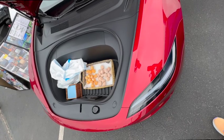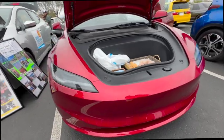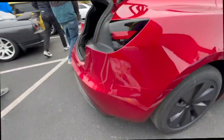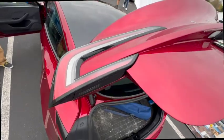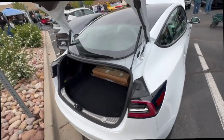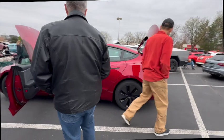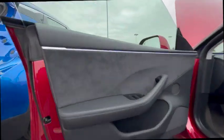Here's Julia's car. Call it the refresh. This is awesome. It looks slightly different. These headlights. Here's the tail lights. Then this is the old one, because the tail lights are down here. Thanks, Julia. This is awesome. So this is the refresh too. Did you know that? I was like, wait a minute, the lights look different.